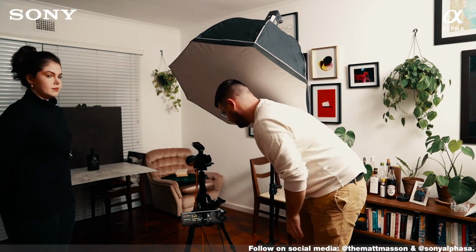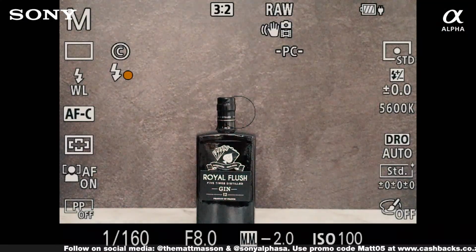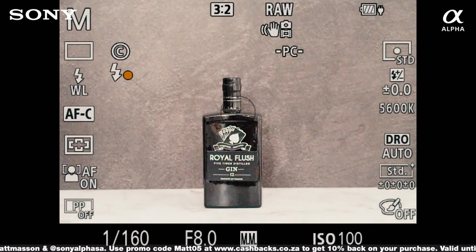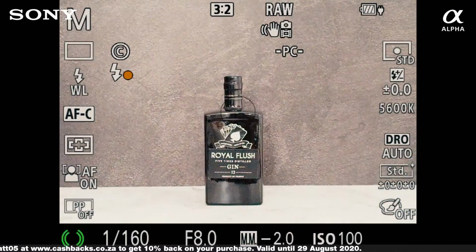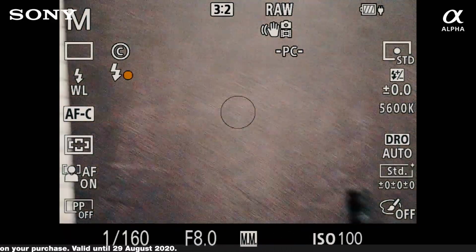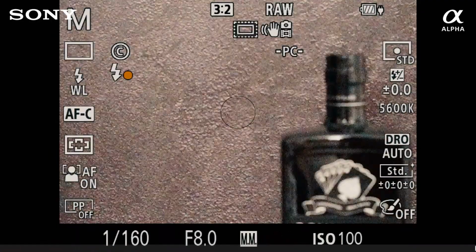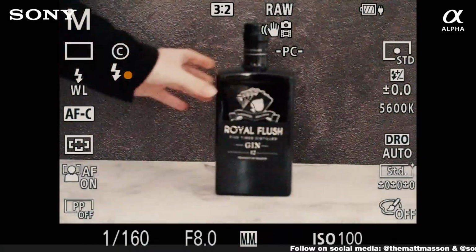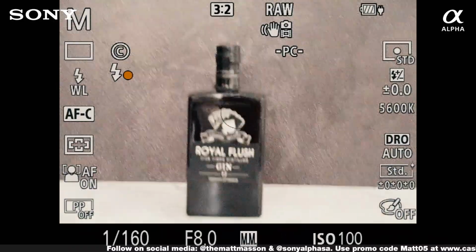I'm going to drop it down to the same level, just like that. Then let's switch across here so you guys can see my framing and how I'd like to frame this. You can see there's the gin bottle. I'm going to drop this down here so that we have it a little bit lower. I don't think we can bring it closer, but let's give that a go. Actually, I'm going to bring this closer. Okay, there we go. Awesome. So that's my framing there.